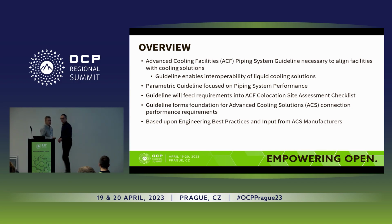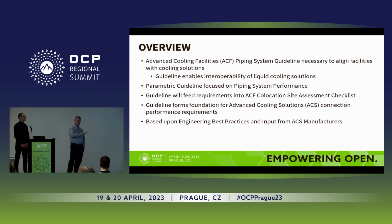Thanks. As I mentioned, the guideline is going to form the foundation for how the ACS systems are going to connect to the facility. We already have guidance out for the actual mechanical connections: the piping connections, the types of connections given pipe sizes, and so on. What we didn't get into last year when we issued that guidance is the performance side of it. So we're talking about temperature ranges, delta T's, delta P's, fluids, and so on. The current state is based on engineering best practices and a survey that we conducted with the ACS manufacturers, and we're continuing to work through the evolution of that.